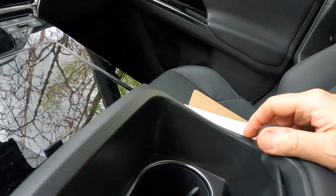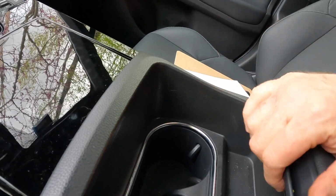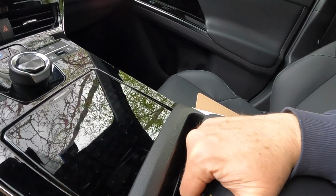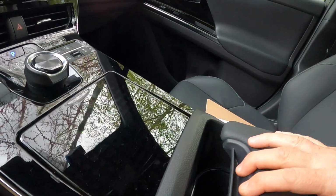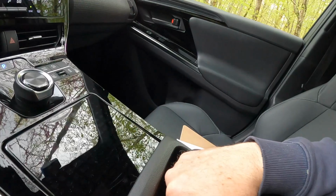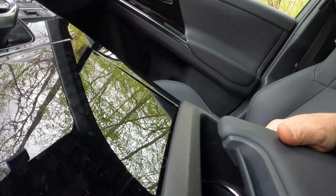All right, you slide this back, and what do you got? Yeah, you got a very nice array of cup holders. It slides back forward like that. Now this doesn't stay as locked as I personally would like. It's okay, but it can be worrisome.